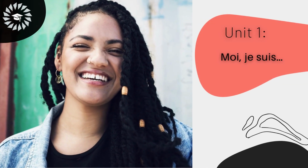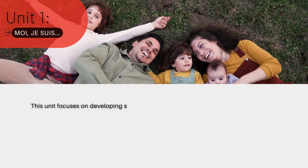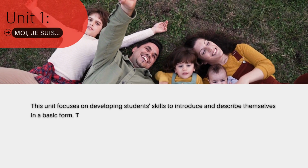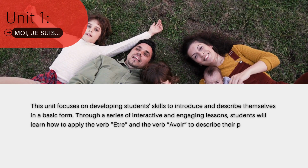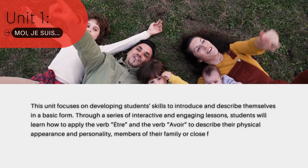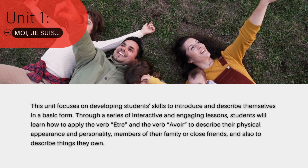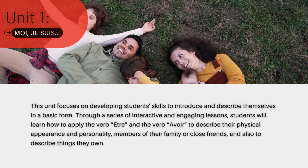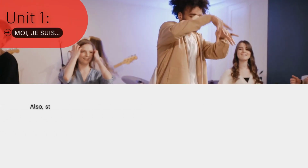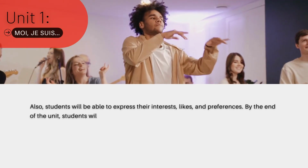Unit 1. Moi, je suis. This unit focuses on developing students' skills to introduce and describe themselves in a basic form. Through a series of interactive and engaging lessons, students will learn how to apply the verb être and the verb avoir to describe their physical appearance and personality, members of their family or close friends, and also to describe things they own. Also, students will be able to express their interests, likes, and preferences.